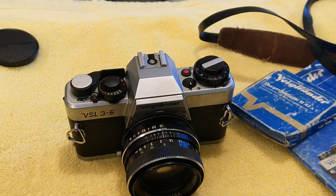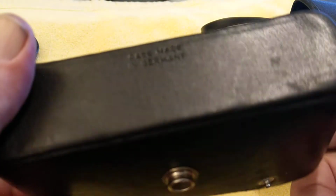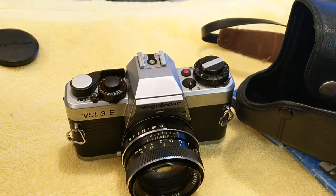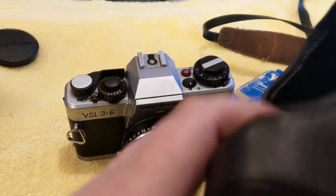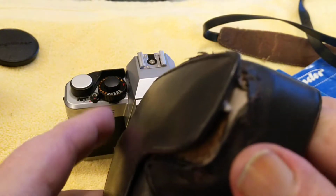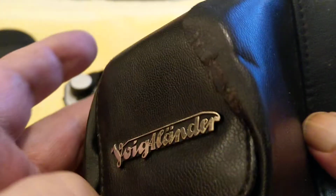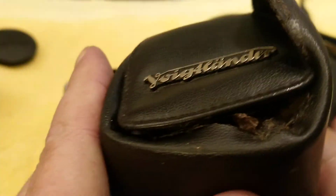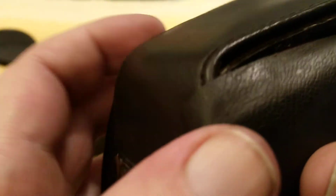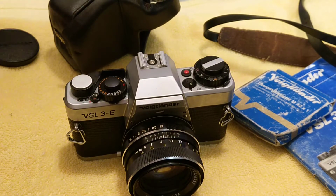And he also sent me the ever ready case, the bottom of which is pretty much together. Case made in Germany. Interesting. But the top part of the case needs some work. You need to repair this and put it back together. But yeah, that's the ever ready case for it. In the old days, when you bought a camera, you always got a case with it, but to save money, make more profit, that seems to have long since disappeared.